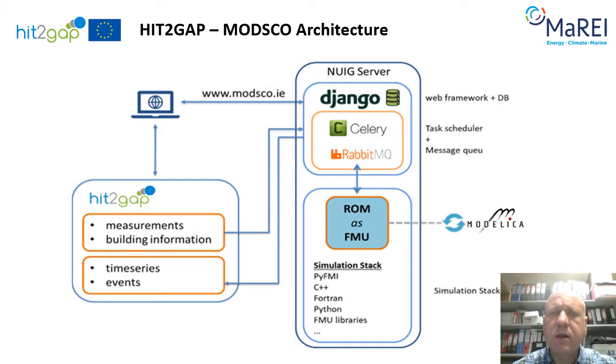The application stack is fully developed using non-proprietary software. The simulation's execution and interfacing with the Django application is orchestrated using Celery as an asynchronous task scheduler and RabbitMQ as a message broker.